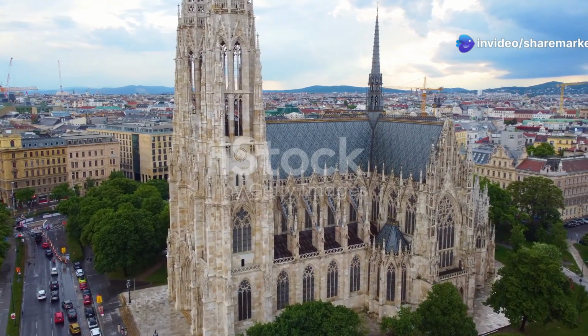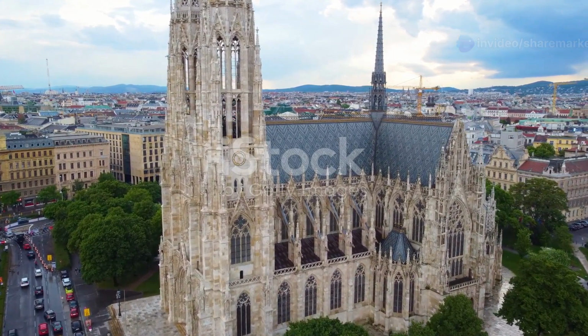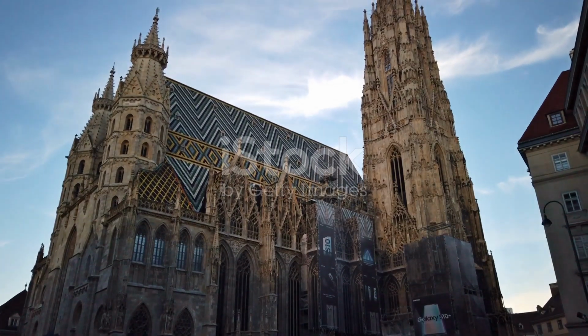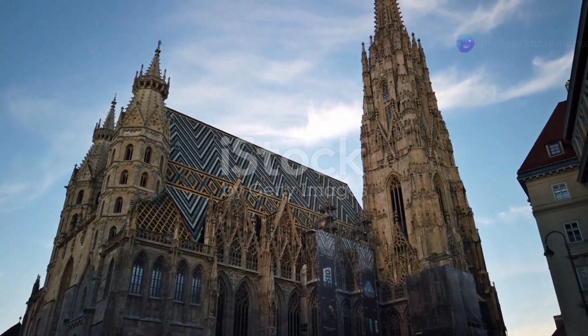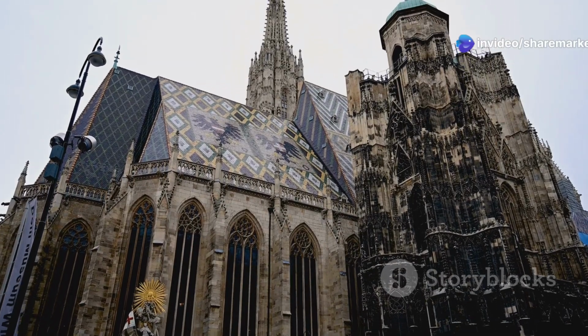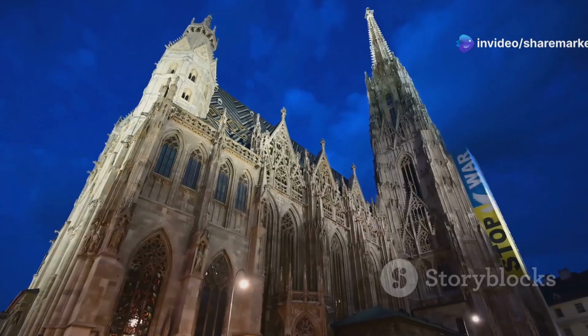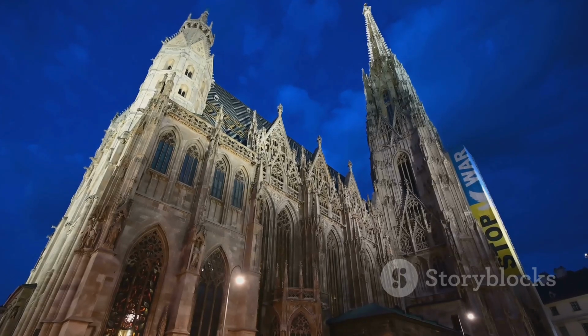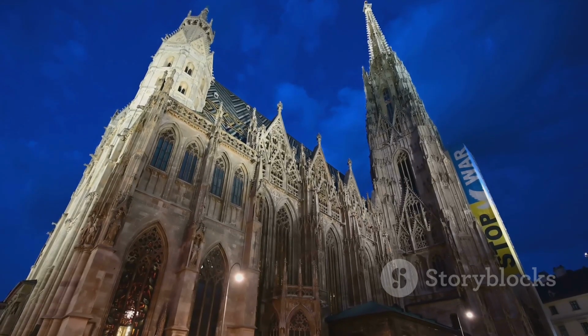St. Stephen's Cathedral, a symphony in stone. Now let's turn our attention to the heart of Vienna, where a masterpiece of Gothic architecture pierces the sky. St. Stephen's Cathedral, or as the locals call it, Stephansdom. This iconic landmark has witnessed centuries of Vienna's history, and its intricate details and soaring towers will leave you in awe.